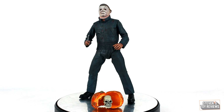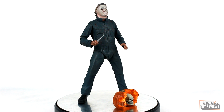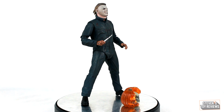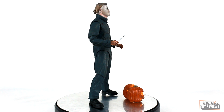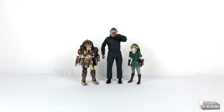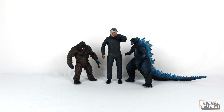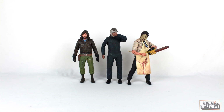But what I will say is the accessories are slightly different. We are going to get a different pumpkin, and we're going to get the Ben Tramer head sculpt with this release. Pretty cool. So, that's about it for the accessories. We're missing flame parts. Maybe we're missing a couple other things, including a stand. And for that, I would say I have other videos to help you out. Now, let's go ahead and move on over to a size comparison where you can see, realistically speaking, not that big of a deal. Your average 7-inch scale horror figure from NECA.